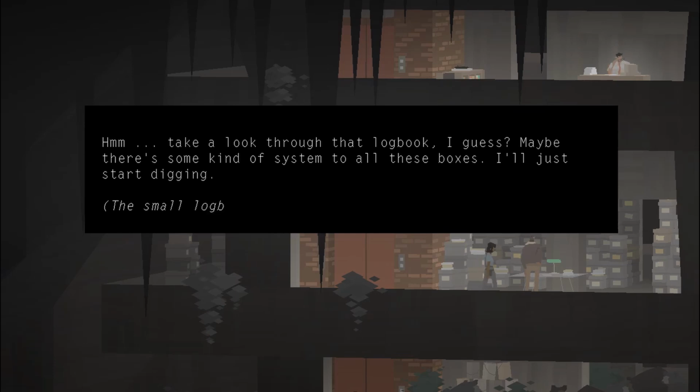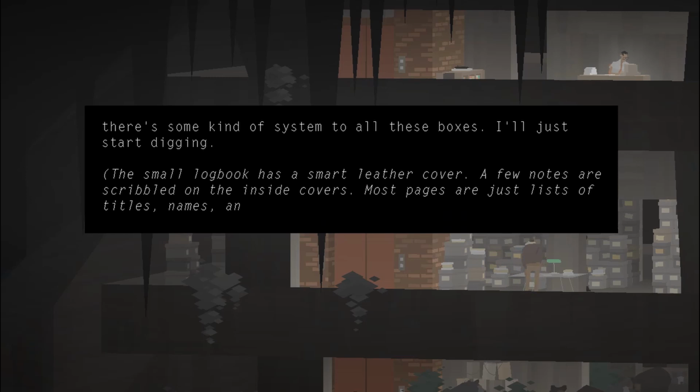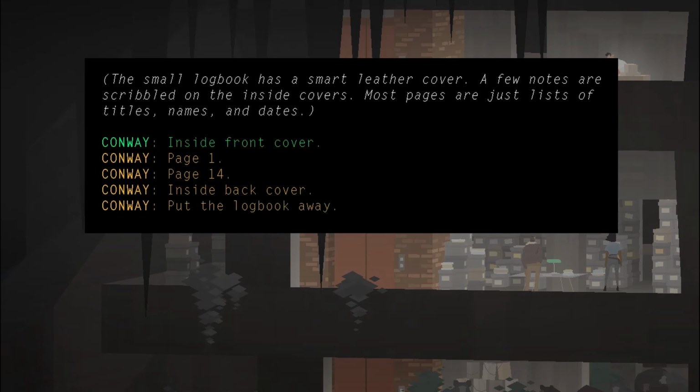I'll just start digging. The small logbook has a smart leather cover. A few notes are scribbled on the inside covers. Most pages are just lists of titles, names, and dates.